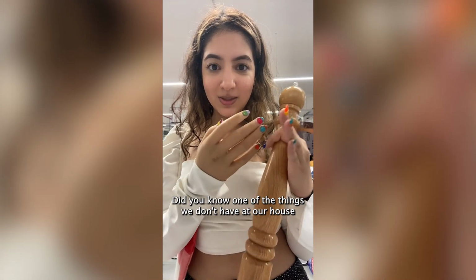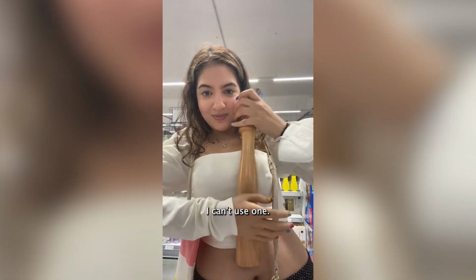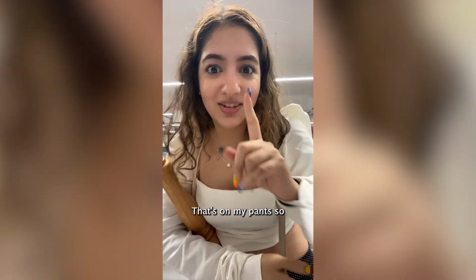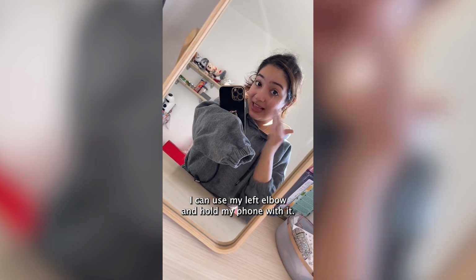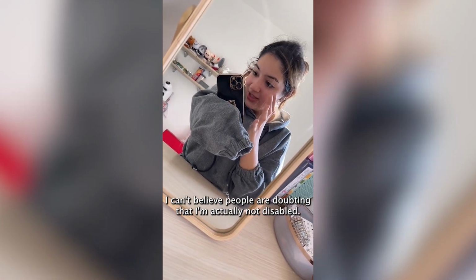Did you know one of the things we don't have at our house because of my prosthetic is pepper shakers? I can't use one. Oh, wait, I can, no, but like, how do I, that's on my pants, so no, I can't use one. People, I have a stump. I can use my left elbow and hold my phone with it. I can't believe people are doubting that I'm actually not disabled.